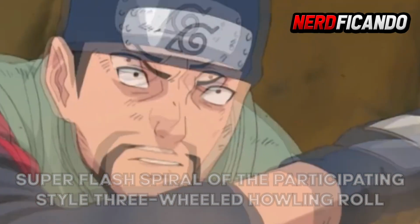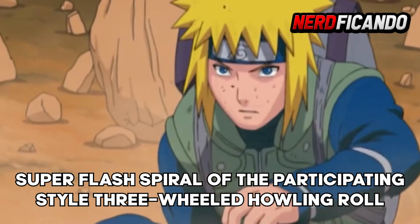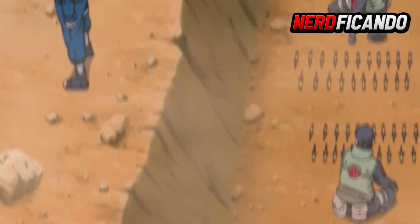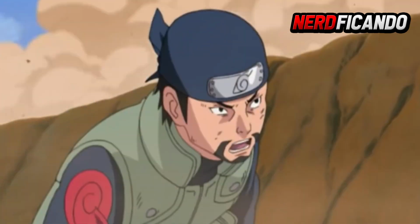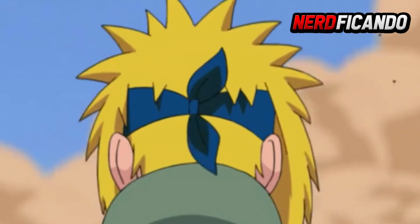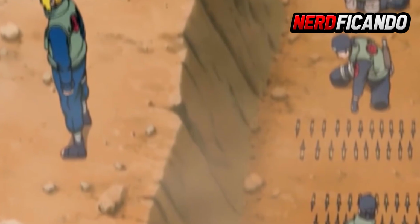Super Flash Spiral of the Participating Style, Three-Wheeled Howling Roll. This jutsu is pretty much just a variation of the Hiraishin no Jutsu created by Minato, where he throws multiple kunai with the Hiraishin seal onto the battlefield and around his opponents. Immediately afterward, Minato defeats numerous enemies in seconds.